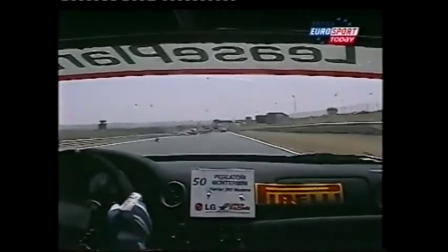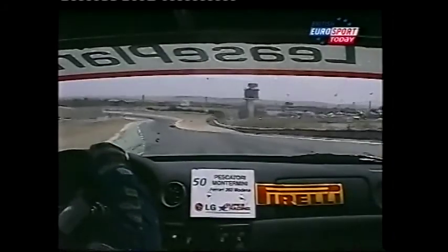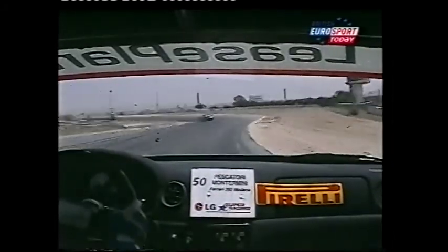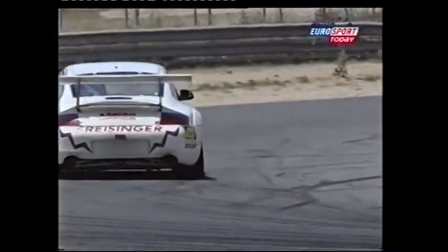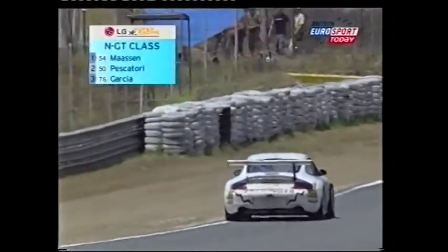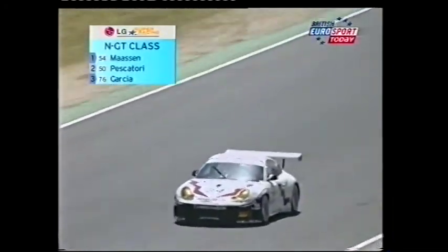Sasha Masson in the number 54 Porsche is leading still, the car he took over in the lead from Stefan Ortelli. 3rd place is the 76 RWS Motorsport car. We just saw that, Antonio Garcia. Garcia, we saw in the pits for his 2nd stop. That's the splash and dash that they all are likely to need, we think.